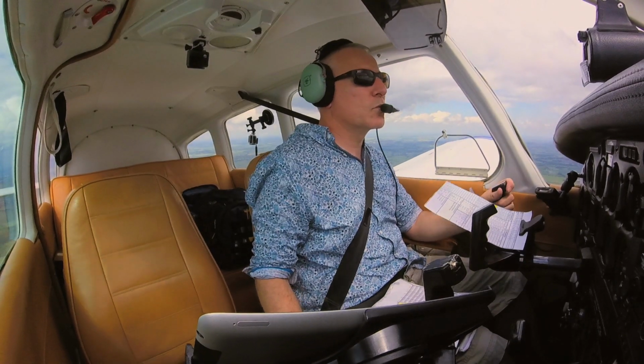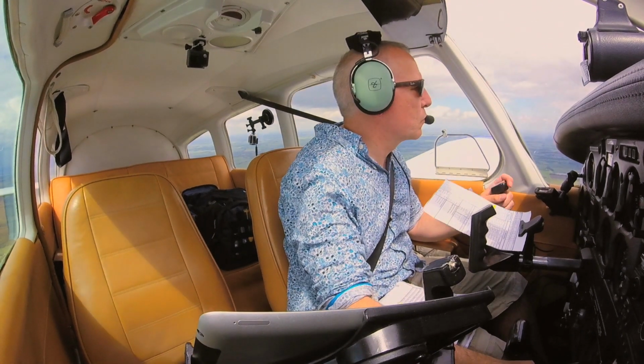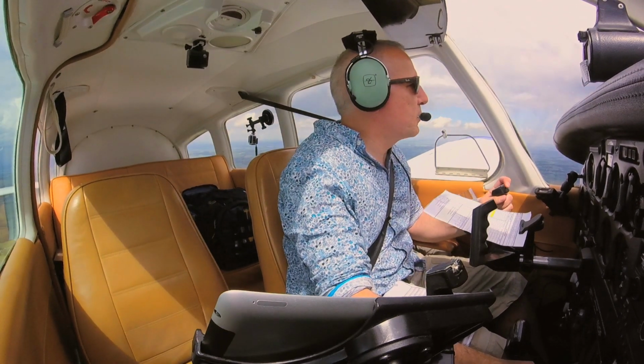Zulu's traffic converging on your left-hand side, in fact it's just turning southbound to the south-east of your range of 1.5 miles. Visual, Golf India Zulu, thank you.